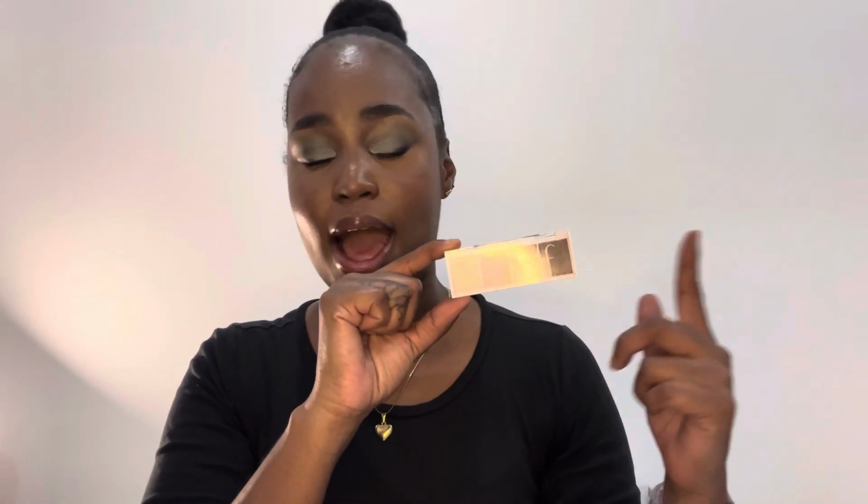And drum roll please, the best palette in my opinion for beginners is the e.l.f. Bite Size. This is my boo and still is. I was just curious about this formula because it was so polarizing. Some people thought it was overhyped, other people were obsessed with it, and I really just wanted to see what the hype was, see if I would like it or if I wouldn't.